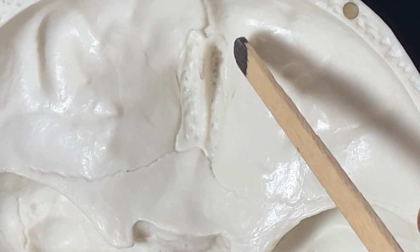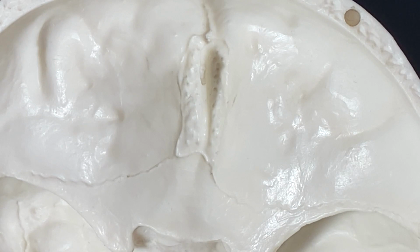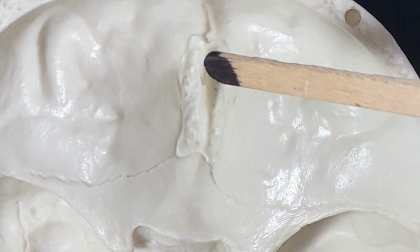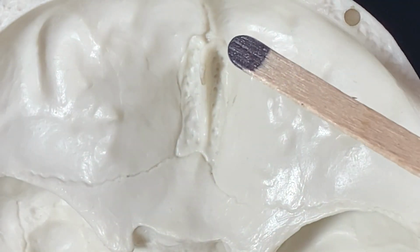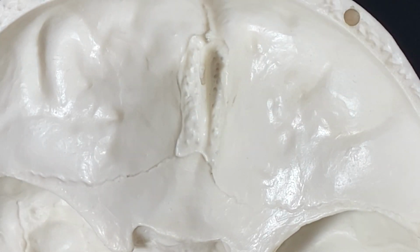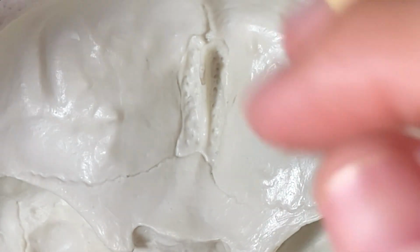Anterior to this, I hope you can see this very small opening, and it's right there. We call that the foramen cecum. Now, this is a really important anatomical structure because this is going to house one of the veins that actually has a connection with some drainage from the brain. So clinically, it's significant because we don't want anybody to get sick for a long time, because there could be a chance that some bacteria can crawl up and make its way up to the brain and cause meningitis or some sort of those diseases that we don't want.